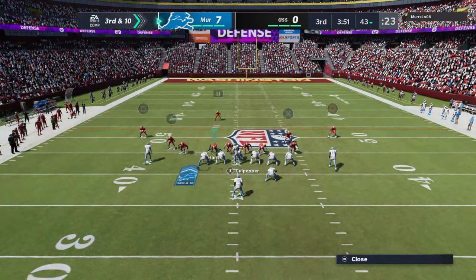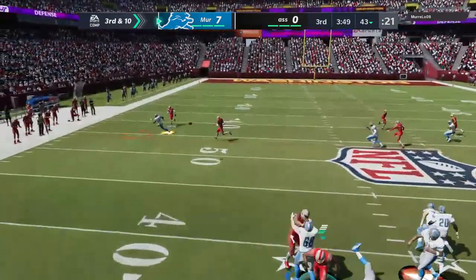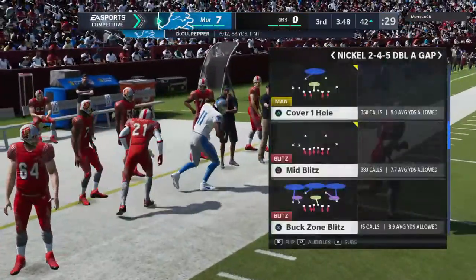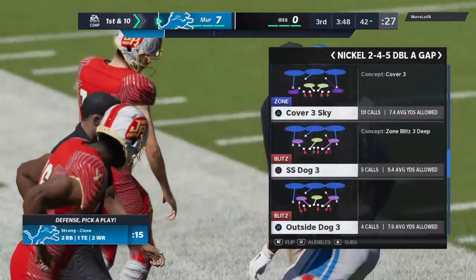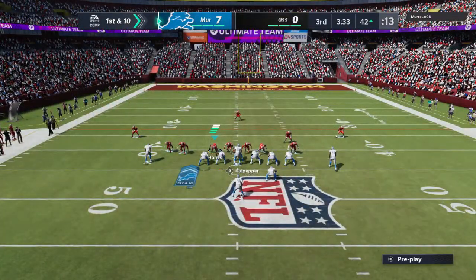An important play right here, 3rd and 10. And I would expect pressure here. He's got his man. It's Williams. And he'll be out of bounds just shy of the 40. It's a first down, his 4th catch of the game after having 3 in the first half.